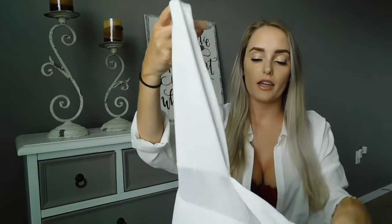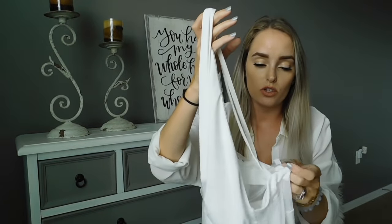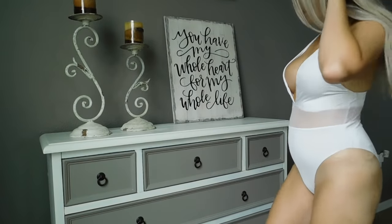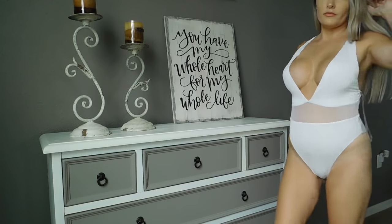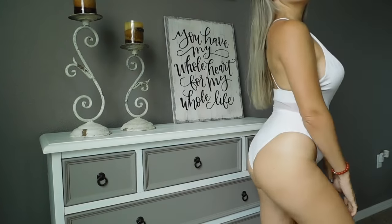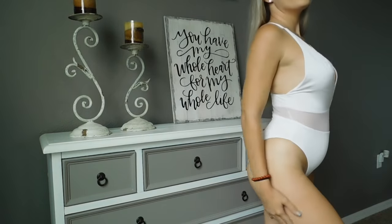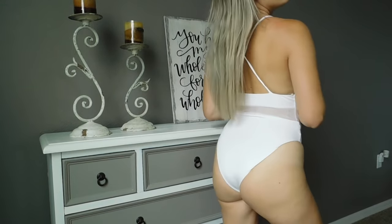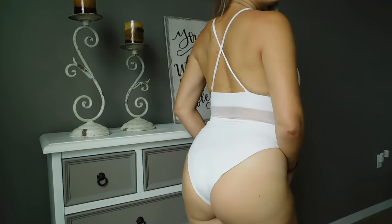This one's super elegant and super delicate. This one is from Naked Wardrobe and their Nicole line. And I think I got a size small, and it runs true to size. I love how when you wear this, you feel super comfortable. It's not too loose, it's not too tight. Also, it's super soft, you don't even want to take it off at all. And it crisscrosses in the back. It still gives you that nice bottom, which I like.